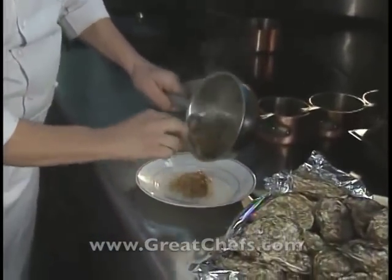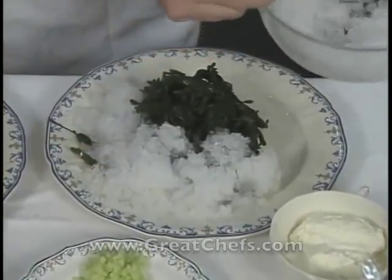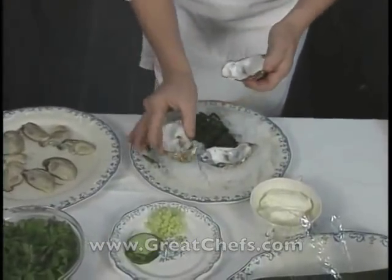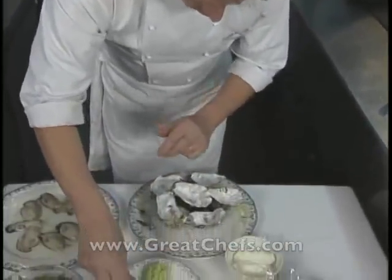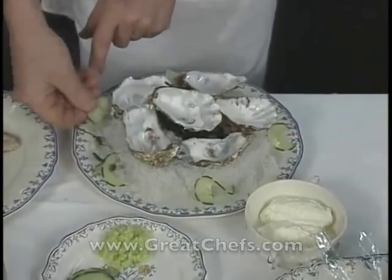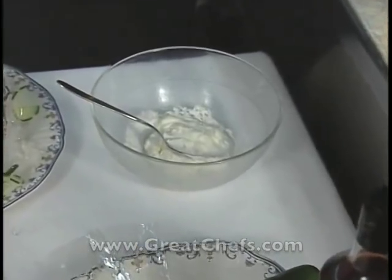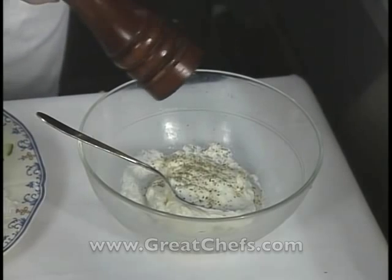Meanwhile, the shallot, vinegar, and cucumber mixture is cooked and will be slightly cooled before being incorporated with whipped cream. The ice surrounds the mound of seaweed. Cucumber slices decorate. Fresh ground pepper is added to some whipped cream. Then the shallot mixture is combined. Je peux avoir bien ma crème, faut que ça soit un produit qui soit relevé.